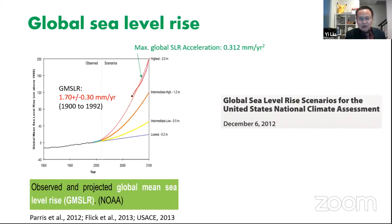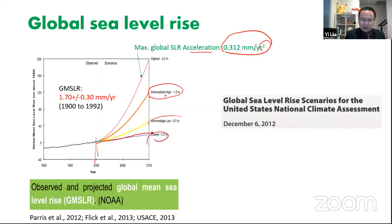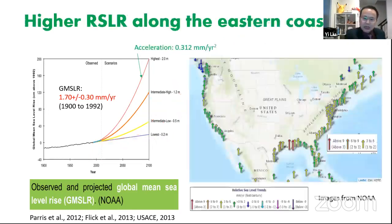So what does it mean? For this highest one, it means by 2100 the ice of glaciers on the Earth will be melted away completely. For the highest one, the global sea level rise acceleration value is 0.312 millimeter per square year from 1992. Then there are the intermediate high case and intermediate low case. For the lowest case, the acceleration value is zero.